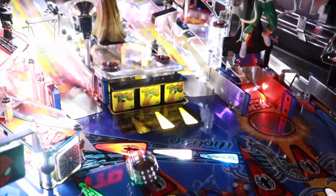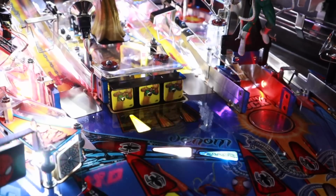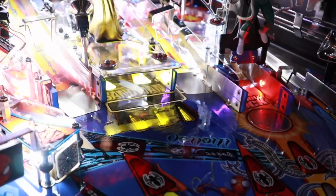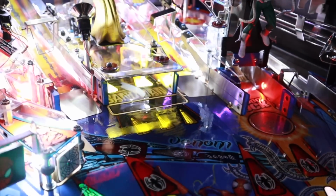Okay. So you're bashing the targets. The targets go down. There's 3 targets back there for Sandman. You're bashing in those. Then Sandman comes up and you go into a hole in the back. Yeah, so I like all of that stuff. Diverters. It's full of mechs, all kinds of mechs.